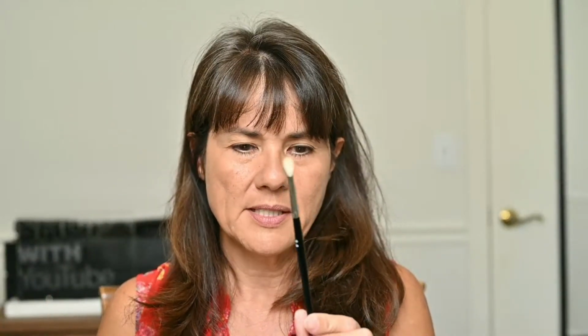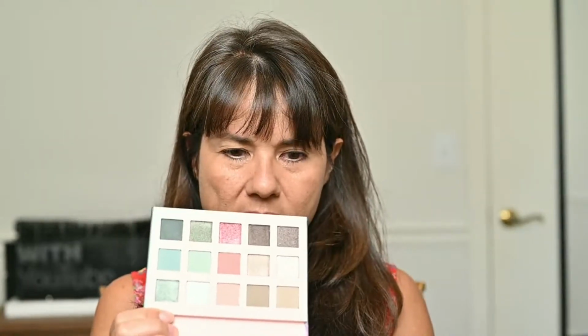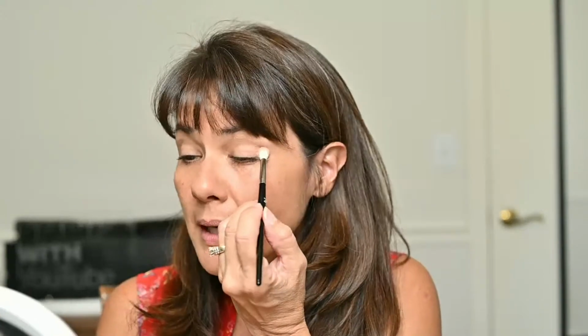So I'm going to start just using a typical small fluffy brush. This is the number 14 from Refer. And I'm just going to go in with this spring shade right in the middle, this one right here, and just go all over my eye as a base.